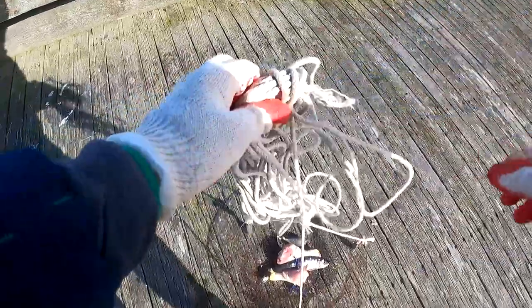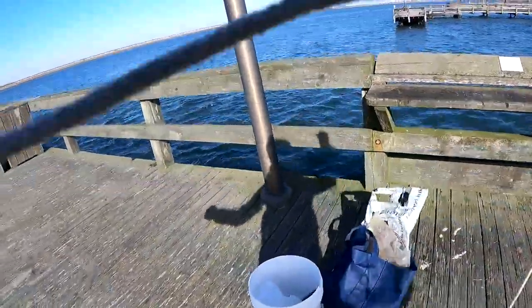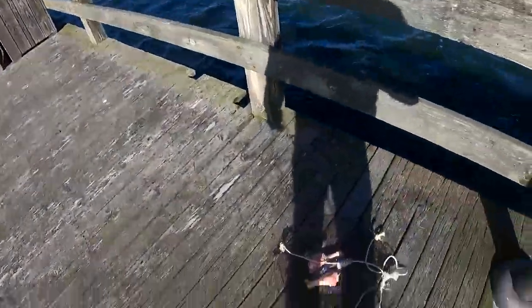We might need to add more line to this. I have no idea. Field 10 is pretty deep, so I have no idea if we're gonna add more line or not, but we're just gonna drop it. Now this is about 40 feet of line, so it should be enough, but I have no idea. Alright, there's our presentation: two chicken legs and a herring. Spread the line out.